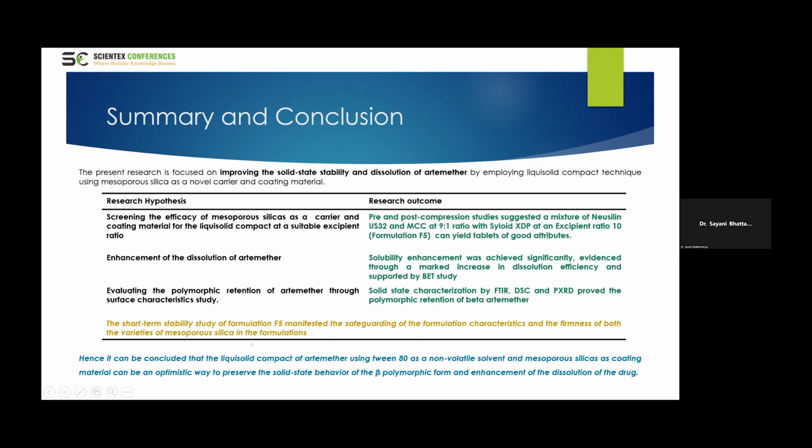Hence, it can be concluded that the liquisolid compact of artemether using Tween 80 as a non-volatile solvent and mesoporous silicas as carrier and coating material can be an optimistic way to preserve the solid state behavior of the beta polymorphic form and enhance the dissolution of the drug.